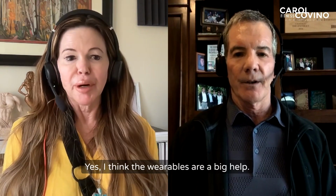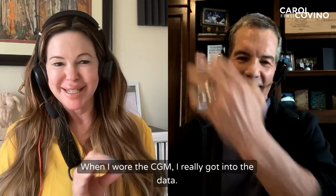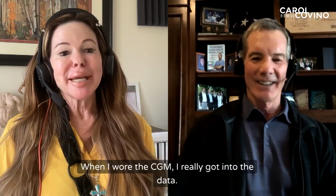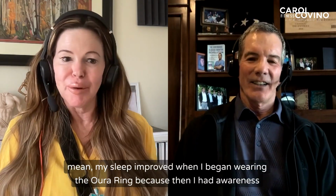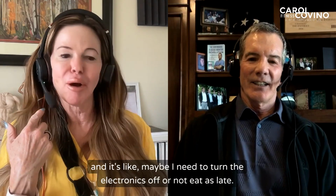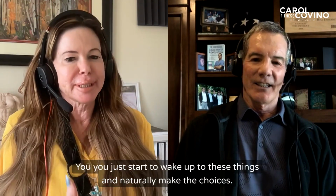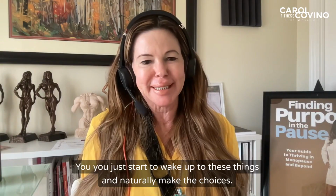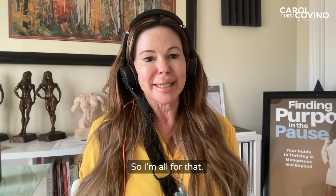Yes, I think the wearables are a big help. I know I'm personally into the data. I have my watch, I have my Oura ring. When I wore the CGM, I really got into the data. But yeah, it helps. I mean, my sleep improved when I began wearing the Oura ring because then I had awareness, and it's like, oh, maybe I need to turn the electronics off or not eat as late. You just start to wake up to these things and naturally make the choices. So I'm all for that.